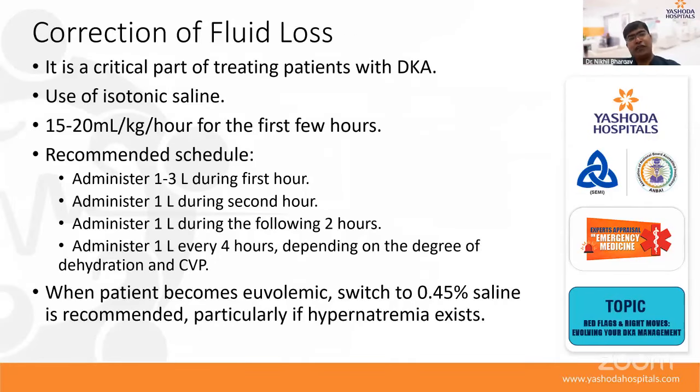So how do we correct fluid loss? Again, we'll be discussing this. It is one of the most important parts of treating patients with DKA. We'll be using isotonic saline here, 15 to 20 ml per kg per hour for the first few hours. Usually 1 to 3 liters are administered in the first hour, then 1 liter in the second hour, 1 liter over the next 2 hours, and then another 1 liter over every 4 hours.